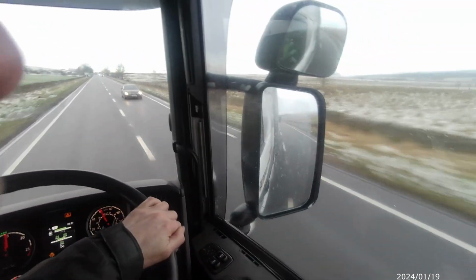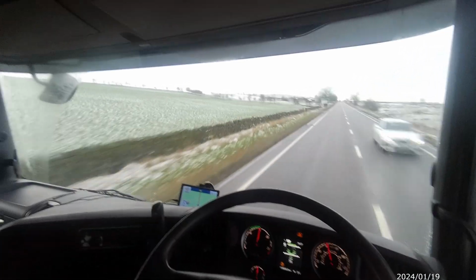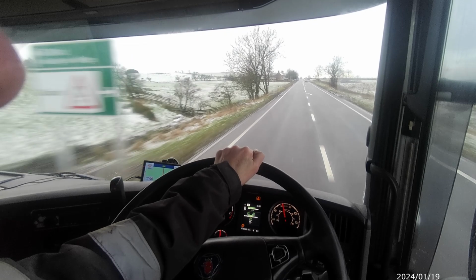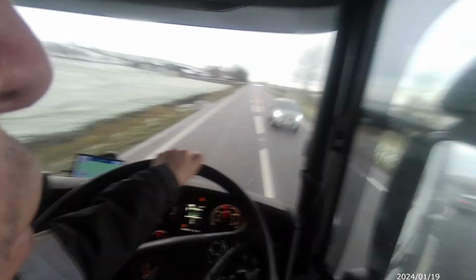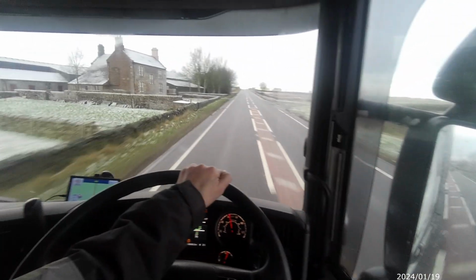Some amazing views up here. If you come across here in lambing season, you see all the little lambs skipping about in these fields here. I've probably eaten a couple for my Sunday dinners. I shouldn't say that, sounds a bit cruel, doesn't it? But hey, I like what I like.